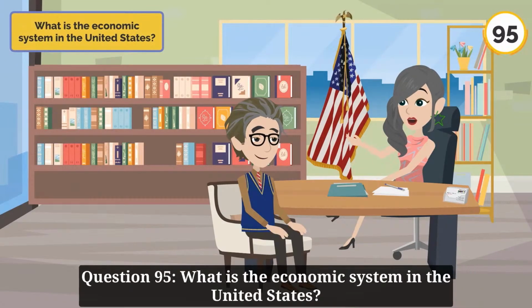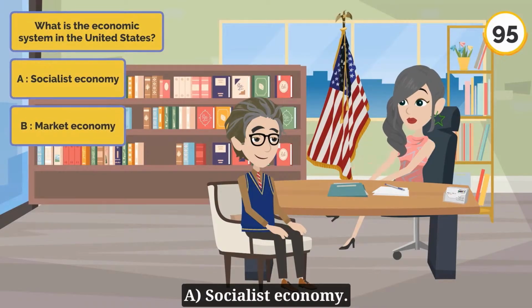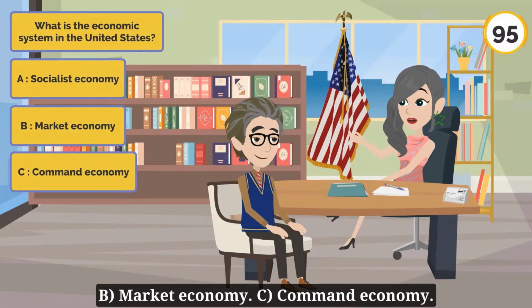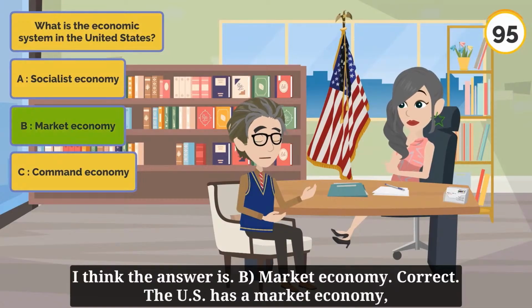Question 95. What is the economic system in the United States? A. Socialist economy, B. Market economy, C. Command economy. I think the answer is B. Market economy.